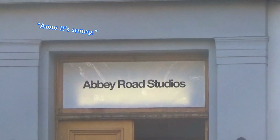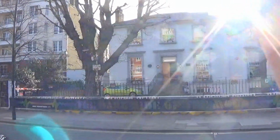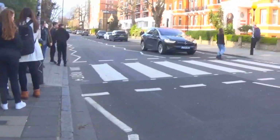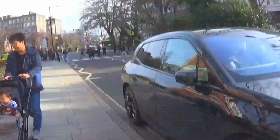Oh, it's sunny. Here comes the sun. It's Abbey Road. I don't know why, but I don't think we took any footage of the studio last time. By pure chance, I even wore a blue denim top today.